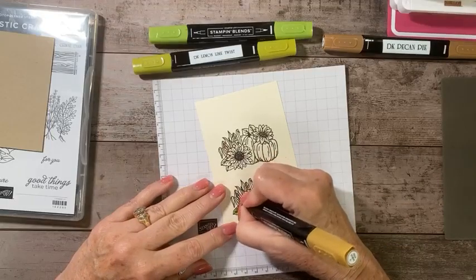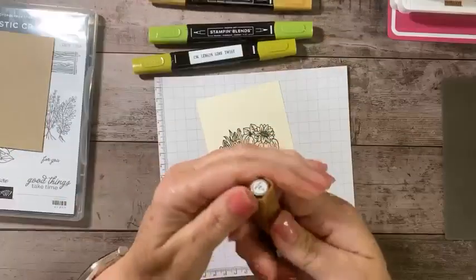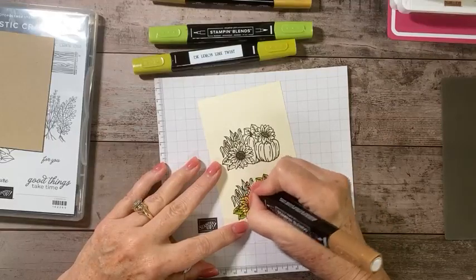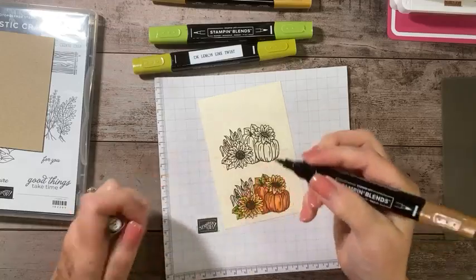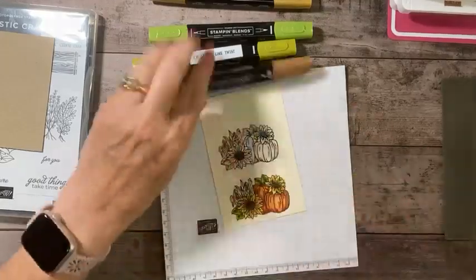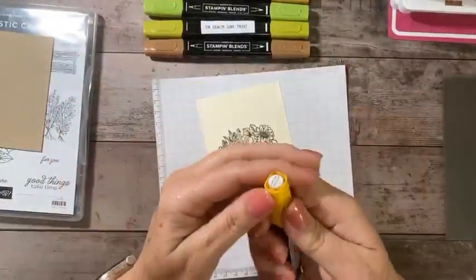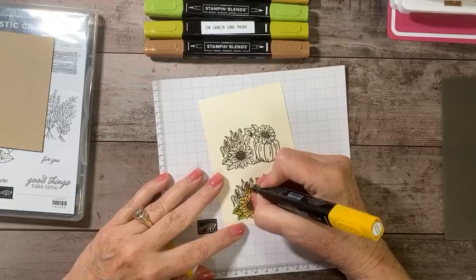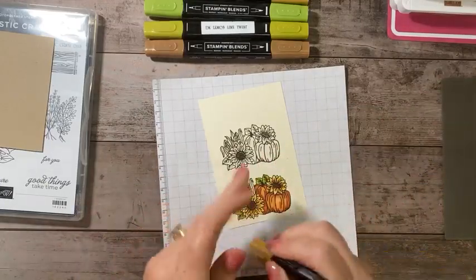And I'm going to do the same thing with the wild wheat. Let me go back and add that dark pecan pie where it's supposed to be. Or pecan pie, not pumpkin pie. Okay, so now we've got that in again. Real simple. And then we're going to take the dark Daffodil Delight. I'm going to fill that in all over the top. Just like that.